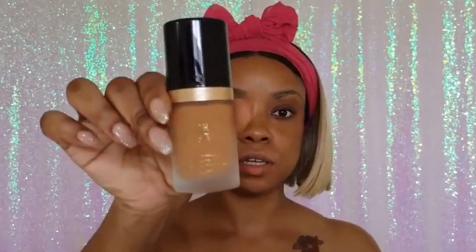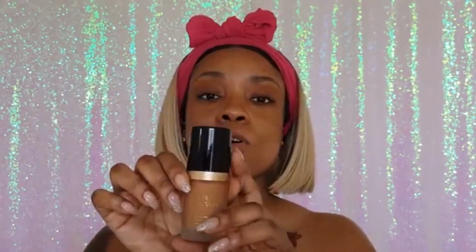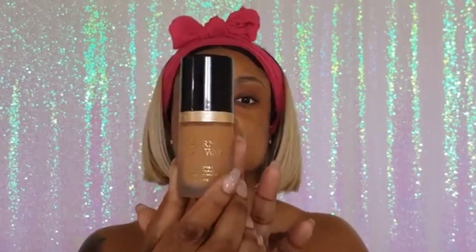How much did it cost? One second, let me grab my receipts. So the concealer was $29, and like I said, I also got the foundation, and the foundation was $39. One thing I can say about Too Faced, I always love the packaging. It's so pretty and luxurious and it looks so expensive.